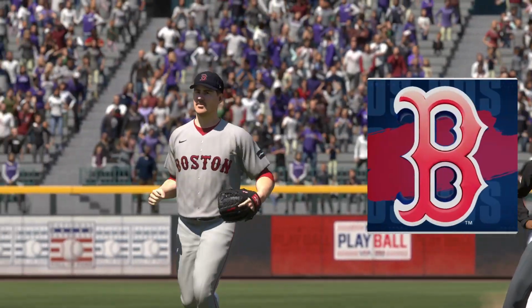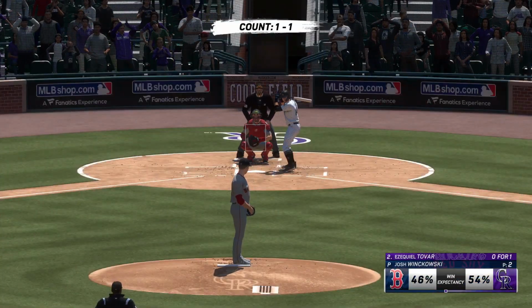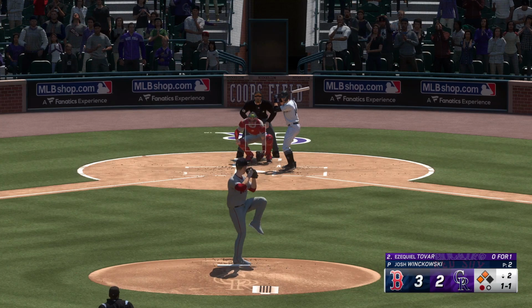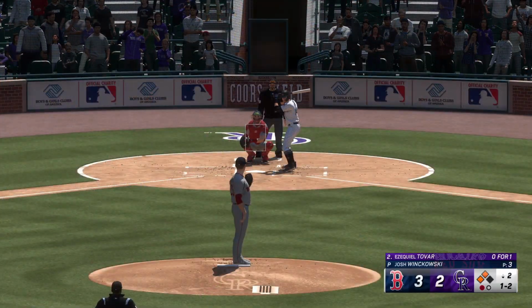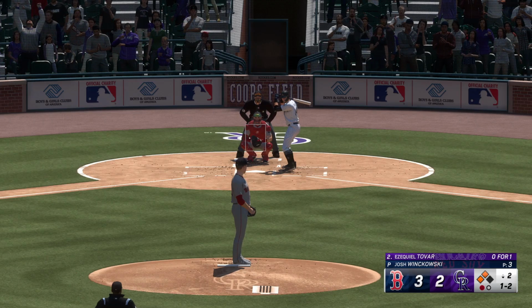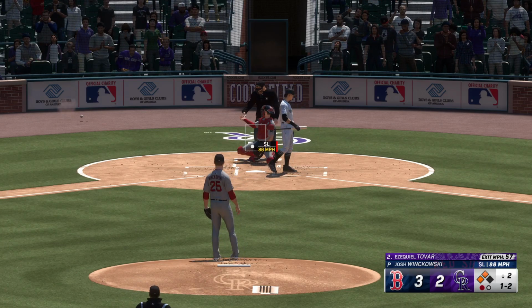New pitcher for the Red Sox, Josh Winckowski. And never an easy situation coming in with runners at second and third. He's got a base to work with, so he doesn't have to be perfect, but he does have to make some quality pitches. And now Ezequiel Tovar. Foul ball still, a 1-2 count.